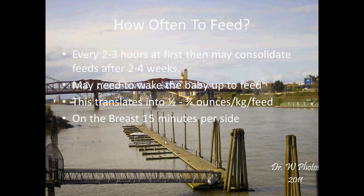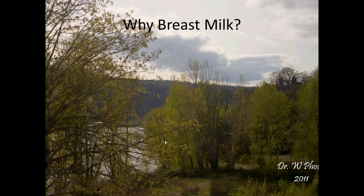For the mature neonate, that translates into roughly 15 minutes per feeding per side if they're on the breast. After 15 minutes, babies have taken roughly 95% of the milk that's within the breast. The remaining is not so easy to get. So the babies, assuming they're feeding vigorously, are not getting a whole lot more by feeding for 45 minutes than they would if they were feeding for 15 minutes.